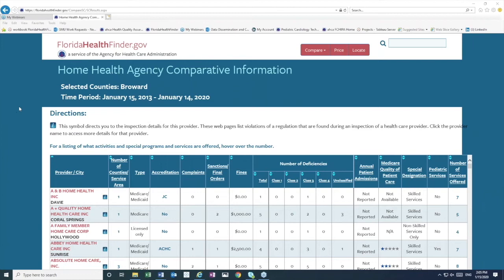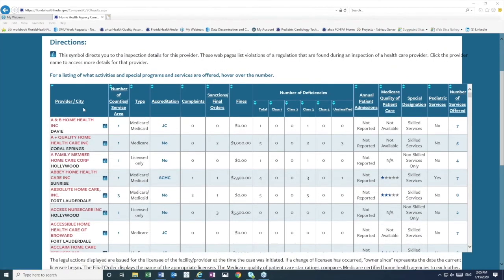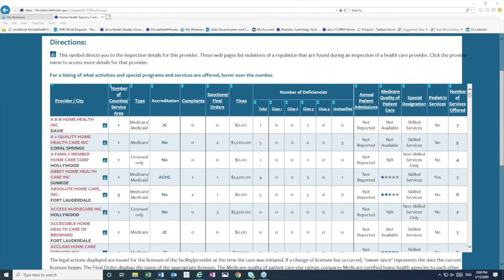On the results page for the Home Health Agency Comparison Tool, we can see in the upper left that the results are taken from a rolling 7-year window. That means that whatever day you use this search tool, the results will be taken from yesterday back 7 years. In the first column, the providers are listed alphabetically by name. The second column shows the number of counties or service areas that apply to each provider. The third column shows the type of certification that this facility has: Medicare, Medicaid, both, or neither.